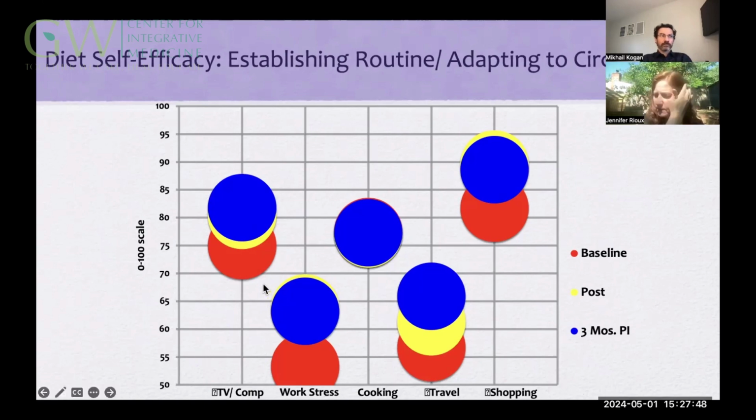So under circumstances of TV and computer use, people were really able to maintain their dietary change. That's a big thing for a lot of people. Under work stress, that was also maintained. It fell just a hair at the post 3 month mark. Cooking was very stable. Travel, which is a big thing for people. People often fall off their positive dietary habits during travel, and they were able to maintain that at the 3 month mark. Actually, it kept increasing at the 3 month mark, which is great to see. And in terms of shopping, I think the focus here was food shopping. But again, the changes to dietary habit were maintained.